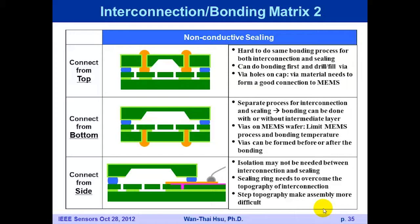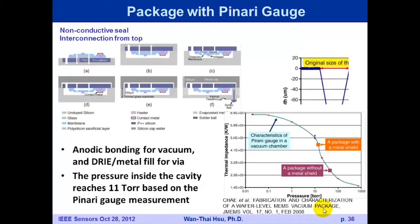Okay. And another case is you use conductive material on the side, it just runs the signal through. And since this is an intermediate non-conductive layer, for example glass frit, it can adapt to the topography on the wafer surface. Okay. And let me go through some examples.